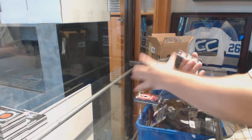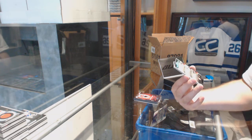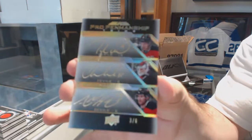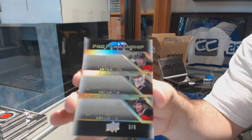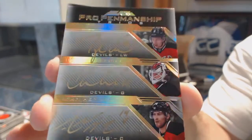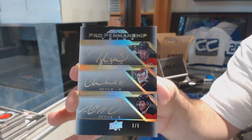That's awesome. Numbered 3 of 6. Pro Penmanship triple autograph. Taylor Hall, Corey Schneider, and Adam Henrique, number 26. Beautiful card. Three of six, triple auto.